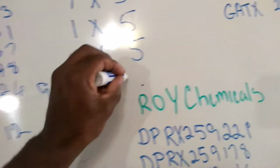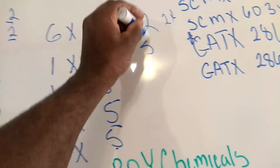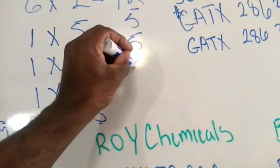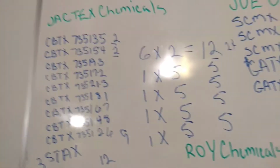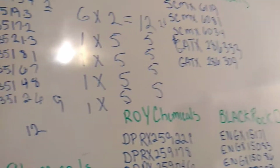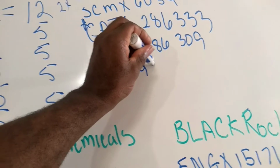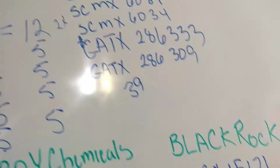Okay, so that would be 5, 10, 15, 20. That's 20 cars already, plus the 12. So that's 32 cars already. Be mindful, I only have 39 cars total on this layout. 39 cars.